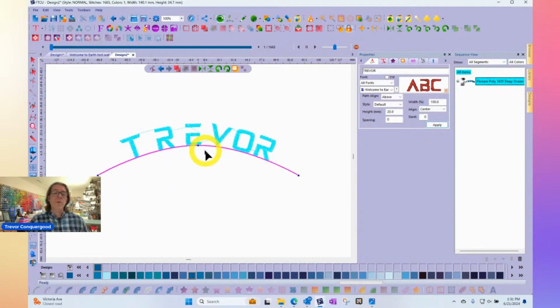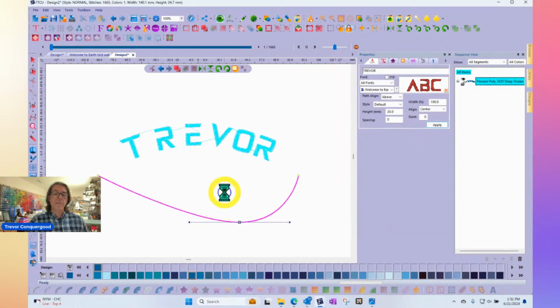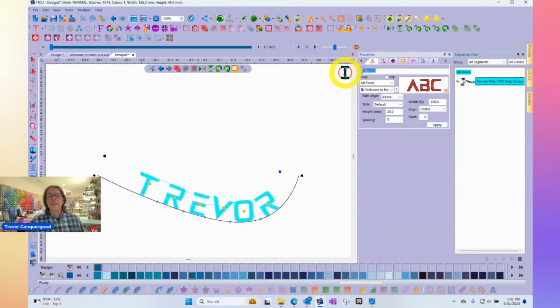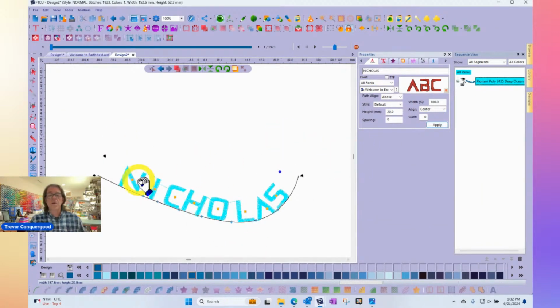And now if you move the point to change the baseline to be whatever baseline you want, when you want to make it update, you have to right click. And that will make the text go along the line that you've put. And so that's how you can create your own baseline. And the cool thing is, once you save the baseline to be the baseline that you want, you can put any text you want on it, right? I change it from Trevor to Nicholas, and instantly Nicholas is going to go into the same baseline. So that's the cool thing about being able to customize the baseline.